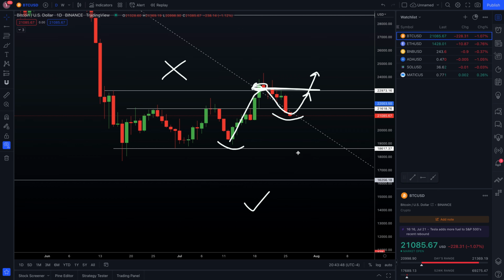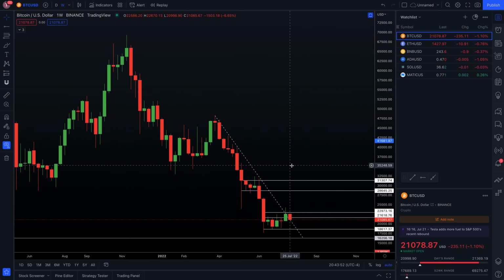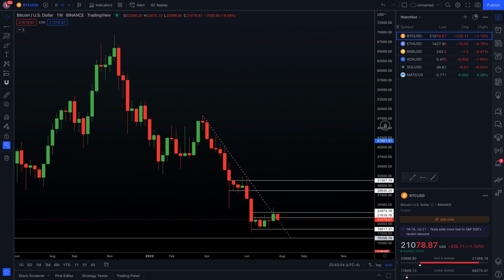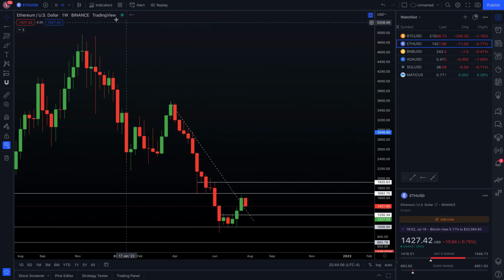I am not convinced inside of Bitcoin, primarily because this weekly chart that we just outlined here is still so glaringly bearish, right? In the weekly sense, this is really nothing more than a nasty bear flag, right? I'm not really seeing anything bullish on the weekly time frame just yet. Anyways, continuing on to Ethereum.